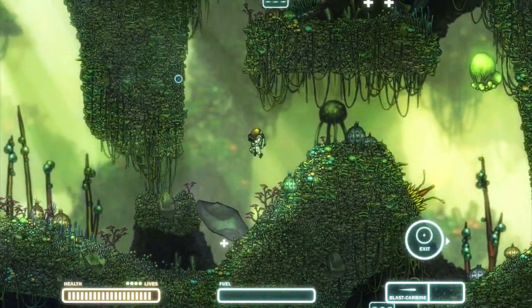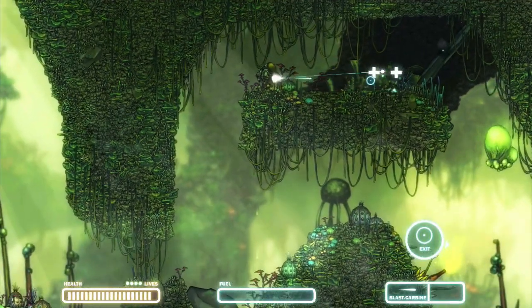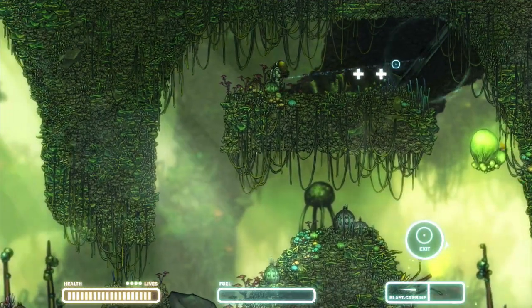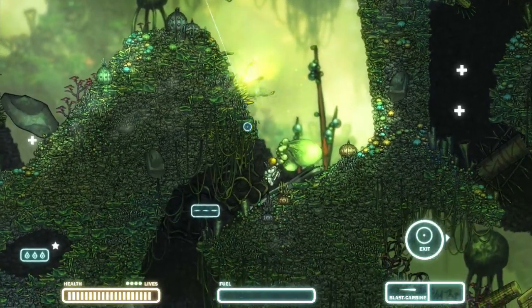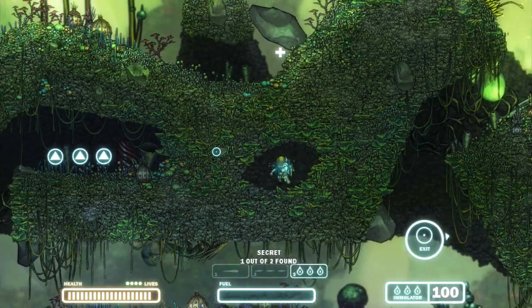So even though we don't have our jetpack available to us, we still have this sweet hook shot that works really well. As much as I love hook shots in games, it is pretty easy to make a bad one. But I feel like they made it pretty simple. And I also think adding wall jump was genius. We got some stuff in here.